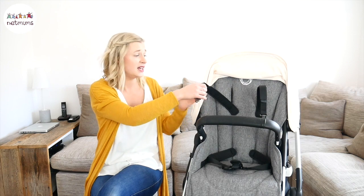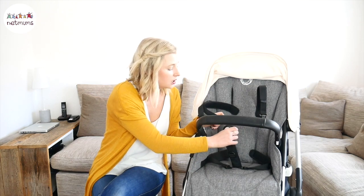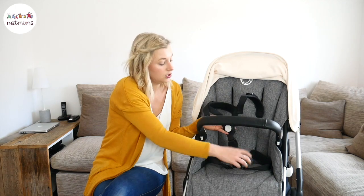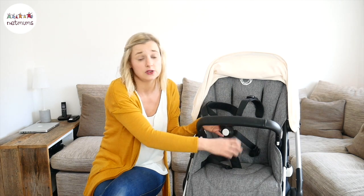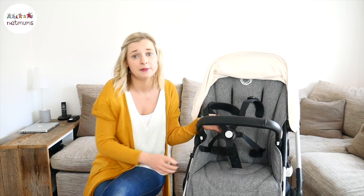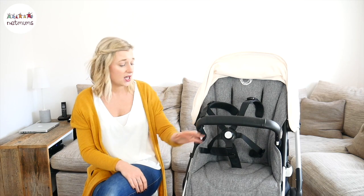So you just put your baby in, and literally they're there. You can find them and you just click them in. And it has got a kind of 4-way clip system. So depending on the age, you could either have waist straps. If I was putting my 3-year-old in here, I would probably just use the waist straps. And if you've got a slightly smaller baby like my 18-month-old, then you can use these. They also fasten really easily, so that's perfect.